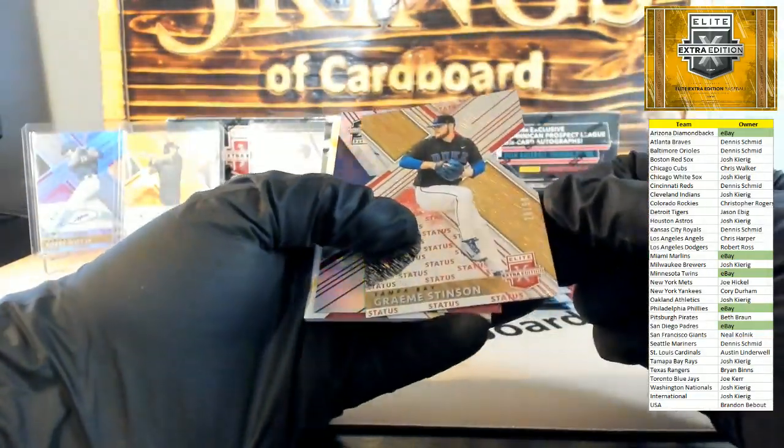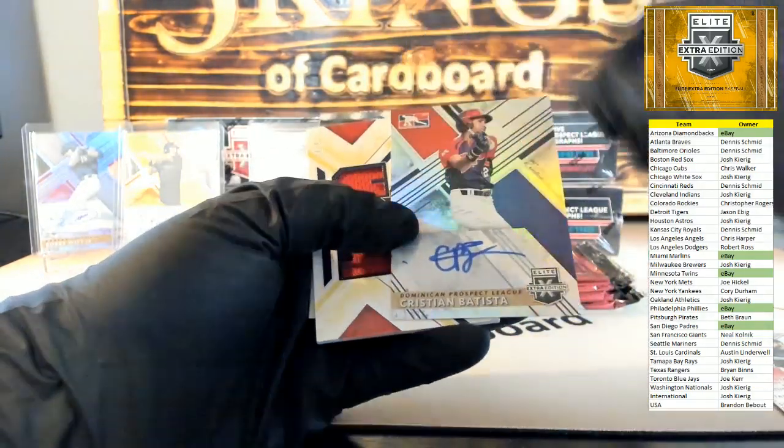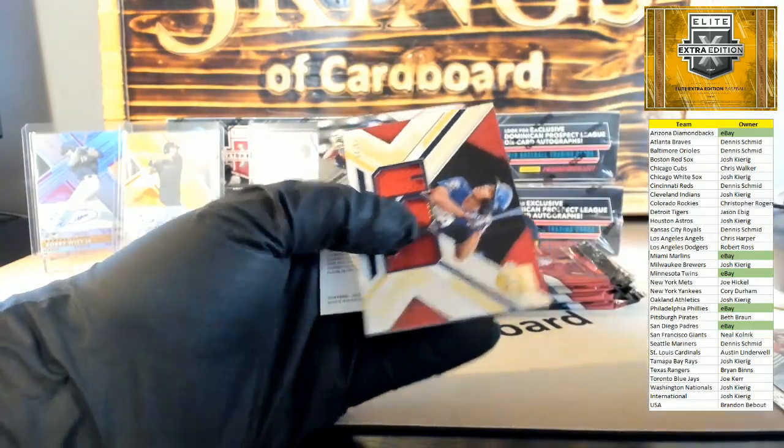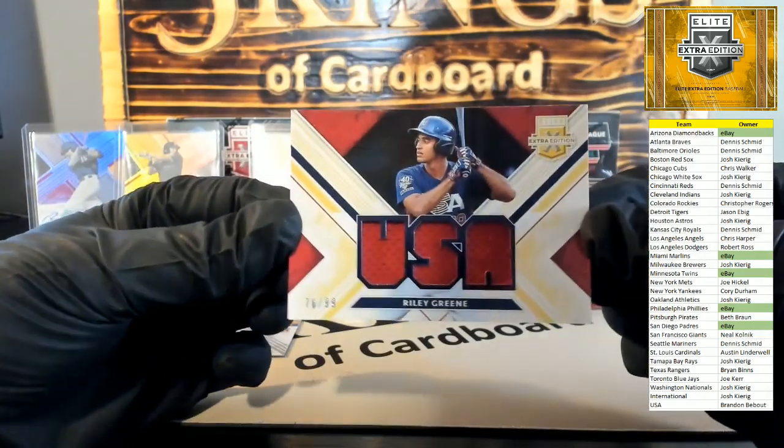No, I'll do that. Number 299, Graham Stinson. Christian Bautista Auto. Relic Riley Green, number 99, going to the Tigers.